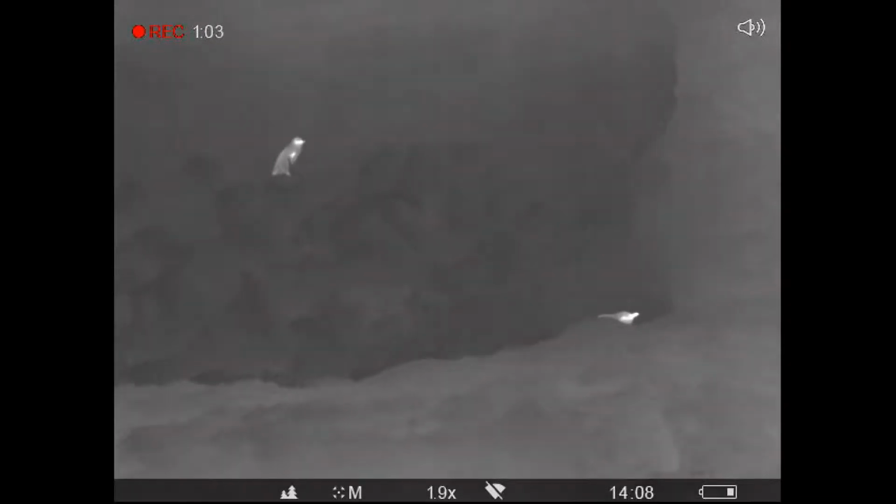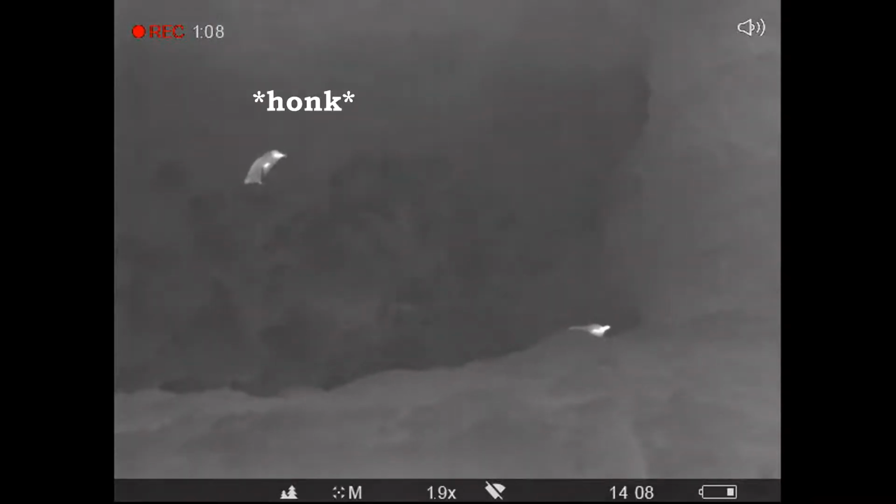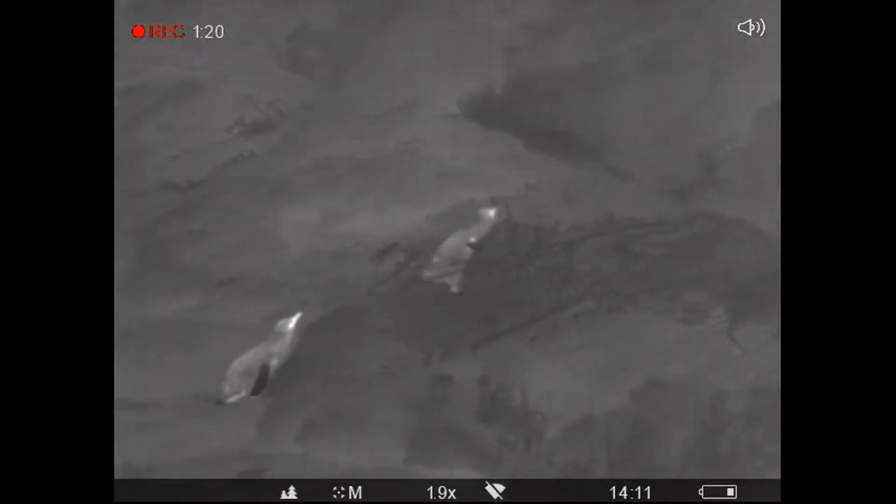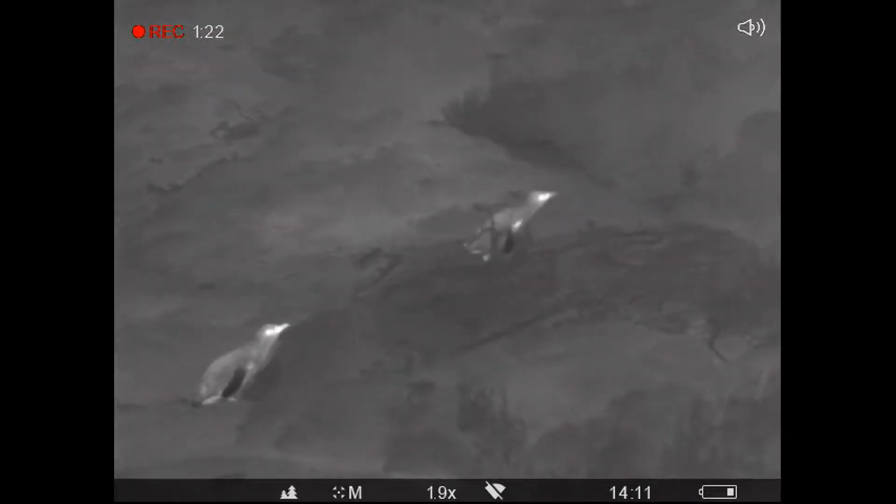As you can see, their eyes and their armpits are what glow the brightest, and that's just sensing heat coming off of their body. It's pitch black, so sometimes it takes them a very long time to get up the cliffs, and sometimes they get lost and just wander around.